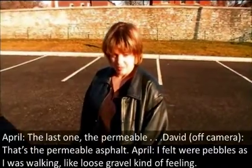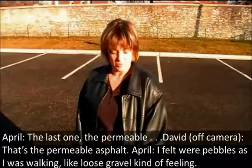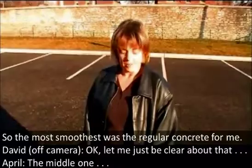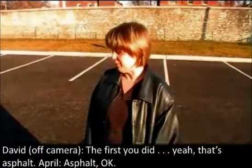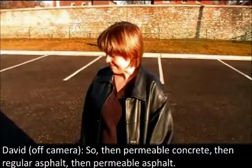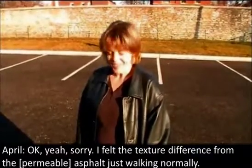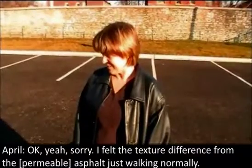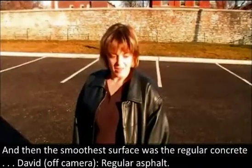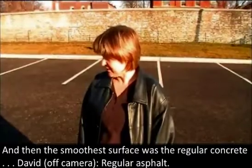The last one, that's the permeable asphalt. I felt more pebbles as I was walking, like loose gravel kind of feeling. So the most smooth was the regular concrete for me. Okay, now let me just be clear about that. The middle one you did, that's asphalt. So permeable concrete, then regular asphalt, then permeable asphalt. I felt the texture difference for the asphalt, just walking normally. And then the smoothest surface, I think, was the regular asphalt. Sorry, regular asphalt.